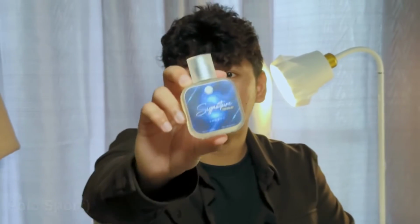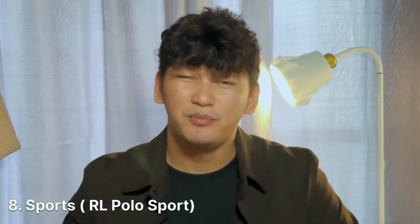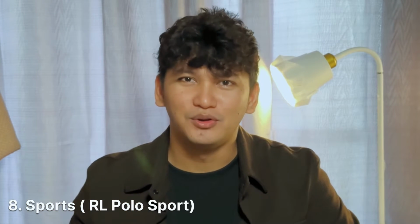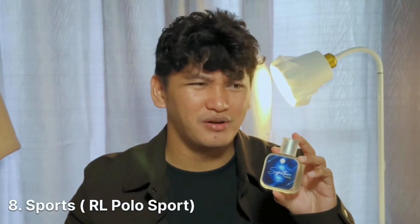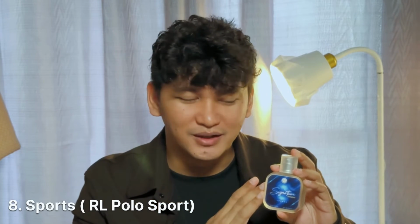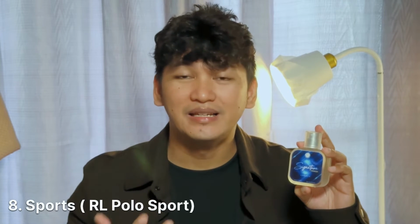Alam mo yun. Next is Sports, which is inspired by Polo Sports. This scent is an iconic scent in my opinion, kasi bata pa lang ako naamoy ko na to, alam mo yun. Napangarap ko pa lang na makabili ng prescripto, aficionado, usong-uso sila noon. Ito yung pinaka parang sobrang mabentang scent. I'm not sure if F2 or F4 yun, alam mo yun. Parang nabuhay yung scent na yun dito on this scent because it actually smells very timeless. It's a soft, fresh, clean scent.